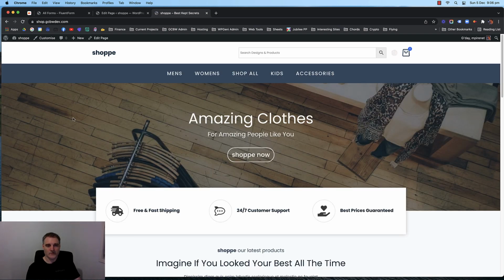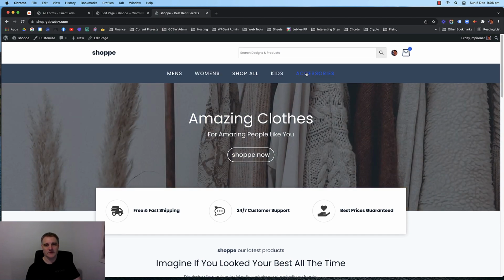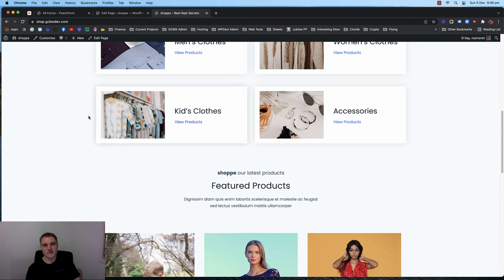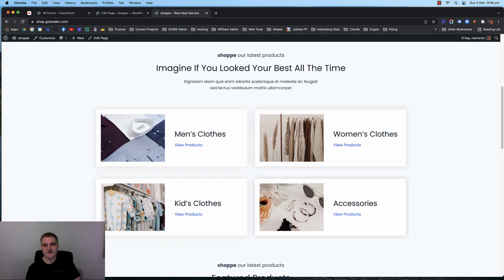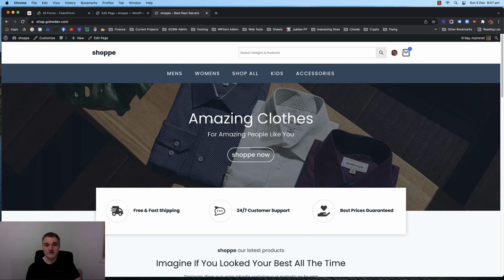Now what I want to do is run you quickly through how to set up a product and also a category. Now again, I've already set up the categories, so I'll just create a new category, a new product, and then we'll go from there. But I won't have it so that this new category displays. I'll just show you how to create it, add a product, and then assign the product to the category, and then we'll go from there.